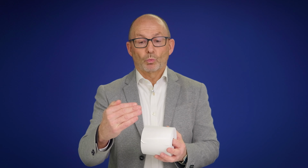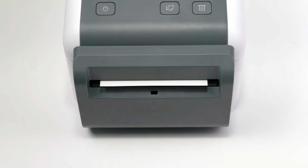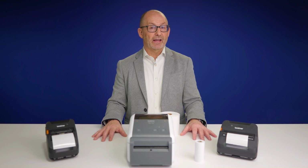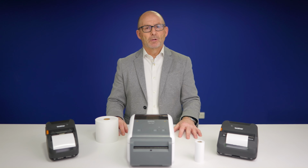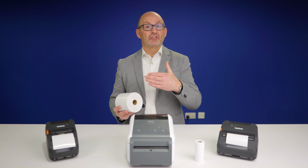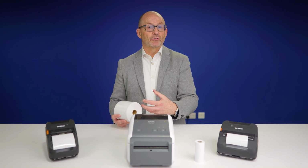Other advantages are you actually only use what you need, because what it's basically doing is printing the length of label that's required and cutting when it stops printing. The implications of that are you require less label material to actually print the same number of labels you normally would. But so what does that mean to you? It means you get more labels per roll, which means you're changing over your rolls less often, you're getting a higher throughput, and you're storing less material for the same actual yield of labels you actually need to do.